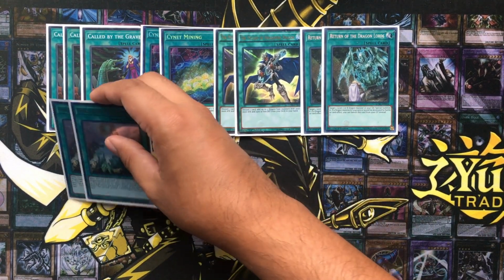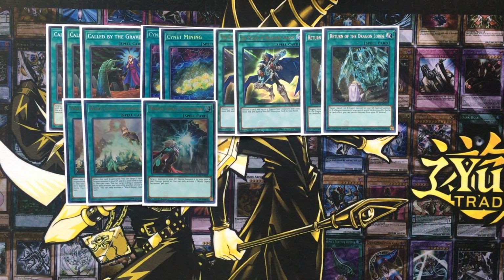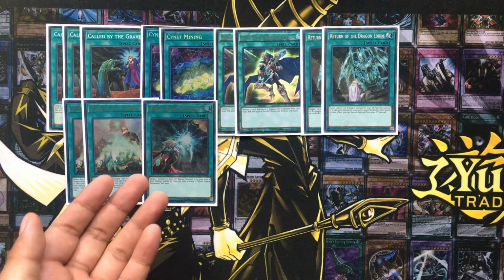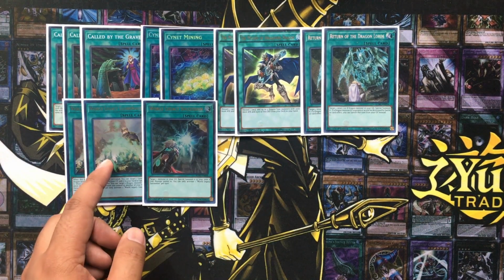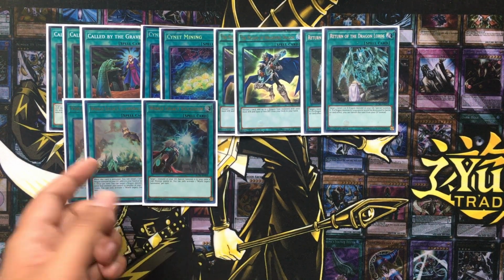Speaking of revival, I do run 2 copies of World Legacy Guardragon and World Legacy Succession. Kind of in the same case as Signet Mining, you don't want to have too many copies of Guardragon in your deck. So that way, in case you're able to get the effect off of Ib, and you already have either one of these 2 in your opening hand already, then you can search for the other one.